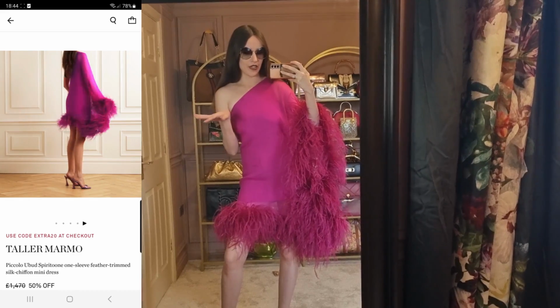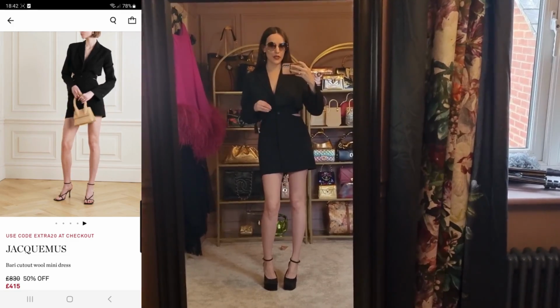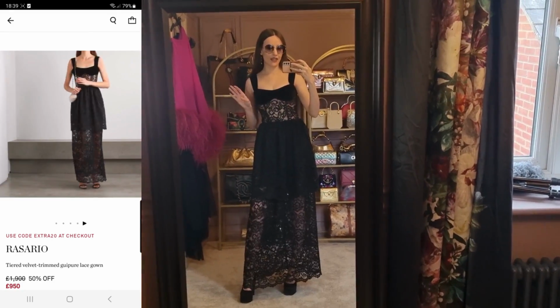If you've seen my recent haul, I got a lot of really nice designer dresses that I love very much, and I can't wait to wear them now in spring and summer. But then I was on Farfetch and I kept scrolling and I came across a brand I've never come across.